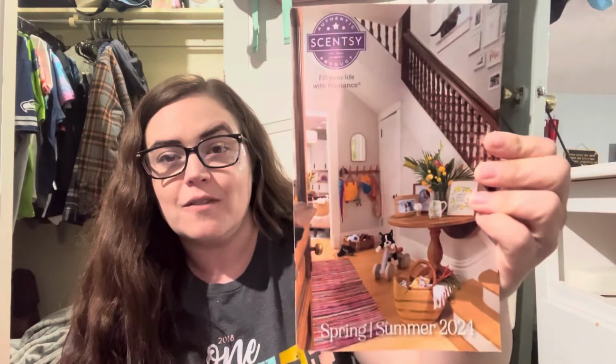And I did get 5 of these catalogs down in the bottom of the box. I'm not going to pull them out because it literally is exactly the same as this. However, if you are interested in a catalog, let me know down below if you don't have a consultant already, and I can hook you up with that.